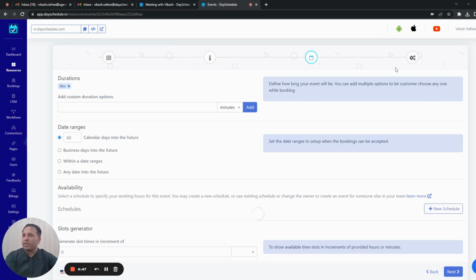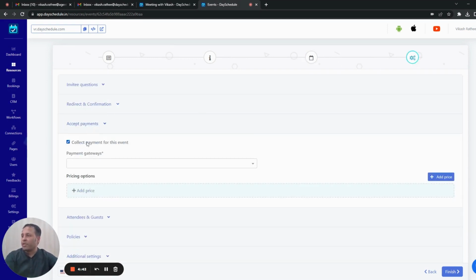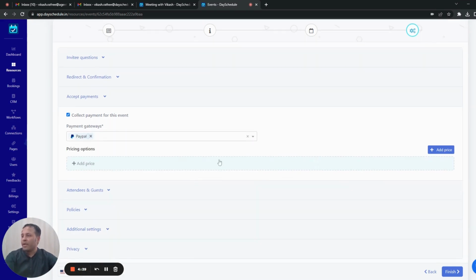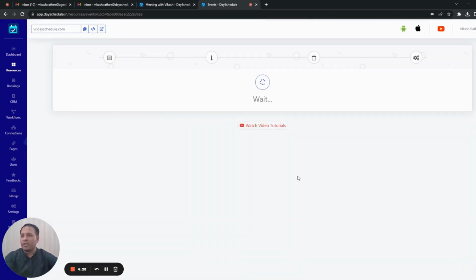So just go to your event, click on collect payment for this event, select payment gateway as PayPal, and then mention your price here. For example, I'm going to charge $50 USD. Then just save it.